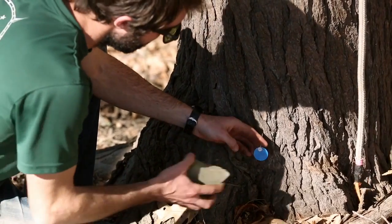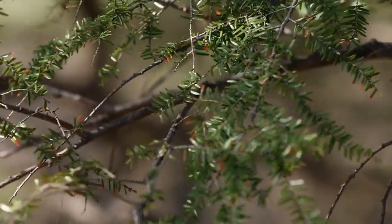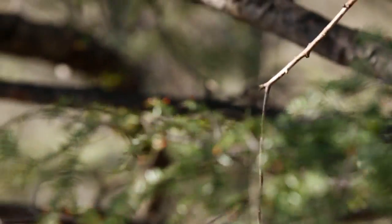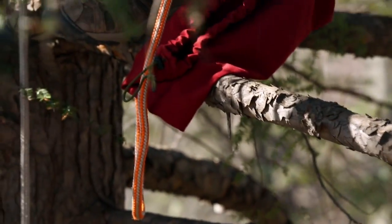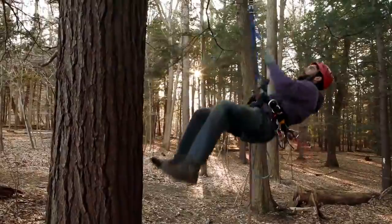So along with sampling the trees, we're going to mark them with the GPS unit, and we're also going to put a small tree tag into them so we can come back and identify them later. It's important to be able to share our results with other people and show them where we're located geographically, and also come back out and check on specific trees and see how they're doing.